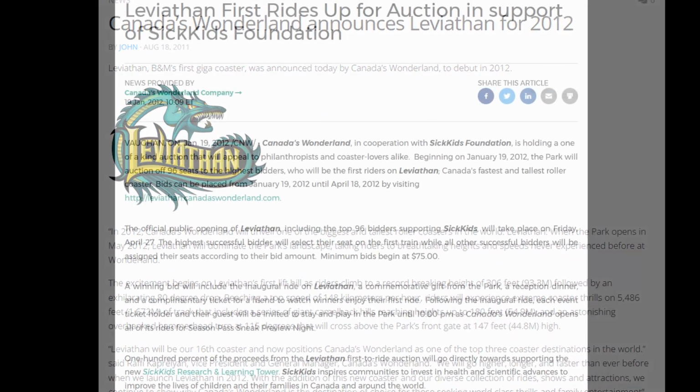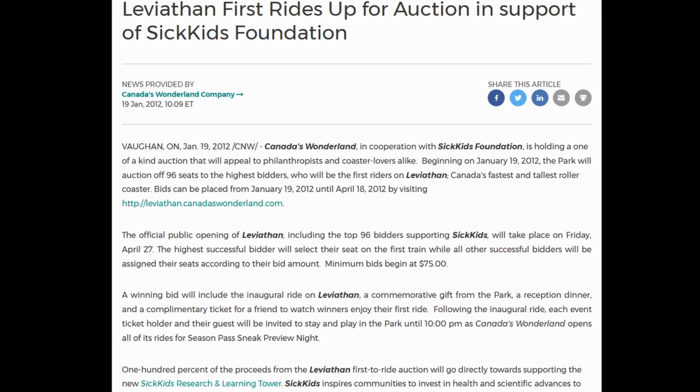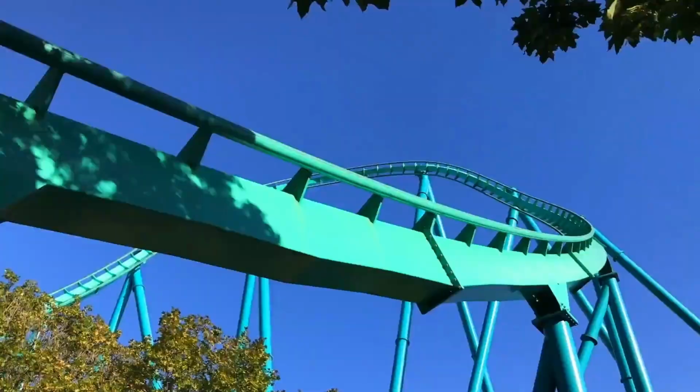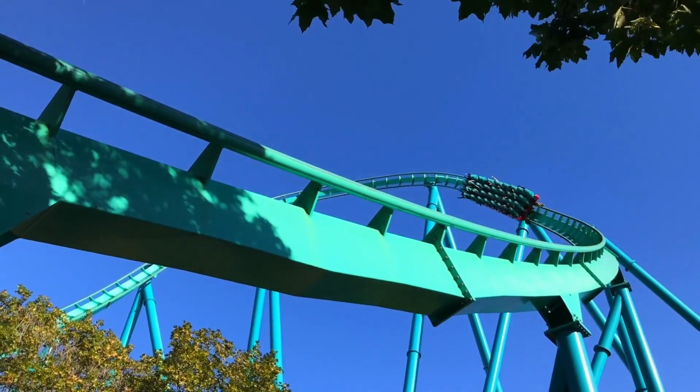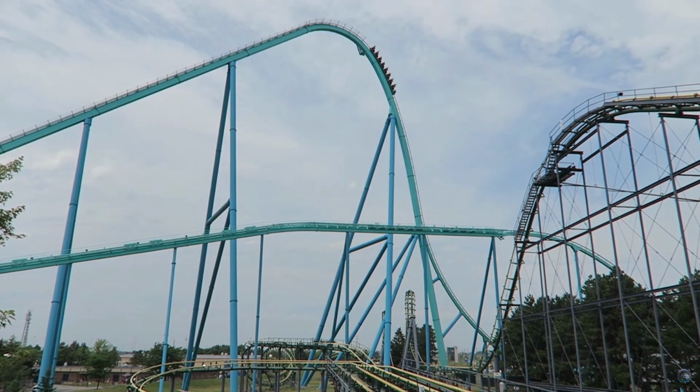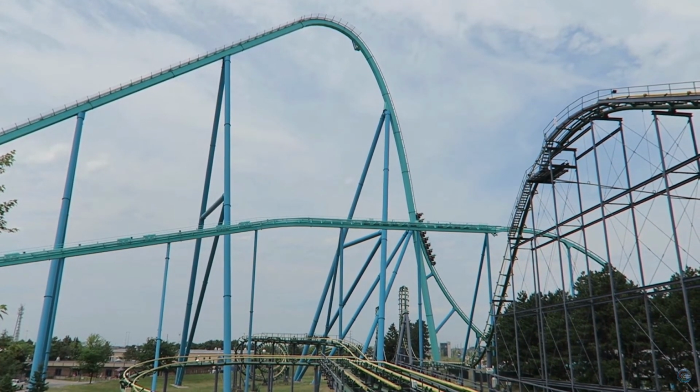The park would host an auction to be one of the riders on the inaugural ride of the coaster. They raised over 40,000 Canadian dollars, which was to be donated to the Hospital for Sick Children. The ride officially opened on May 6, 2012. At the time, it was the 5th tallest roller coaster in the world, at a height of 306 feet.